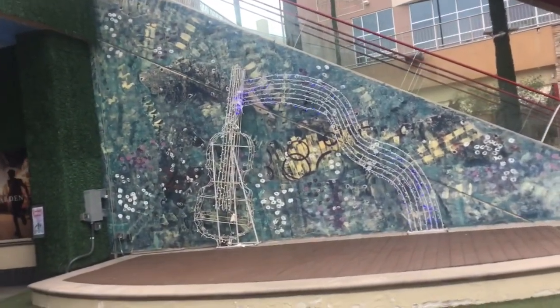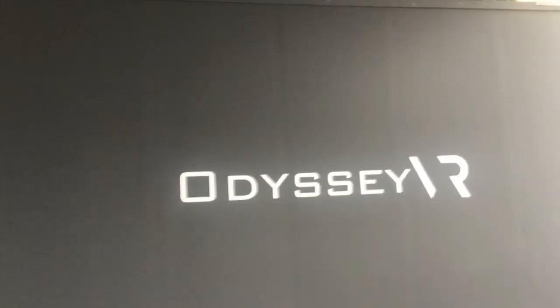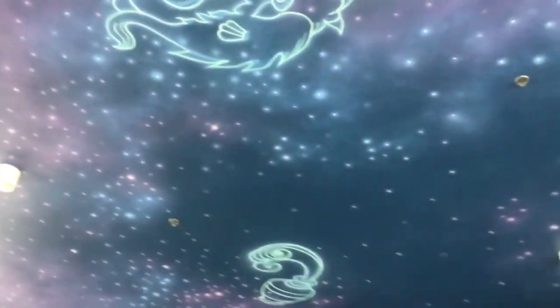This is a really nice display, by the way. VR. I don't know what that is, but it sounds like virtual reality, which I haven't had a really good experience with people in virtual reality. I didn't even have to go to virtual reality to meet these people. It looks pretty, though, the background.